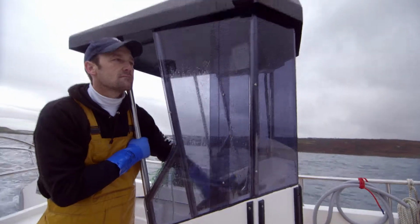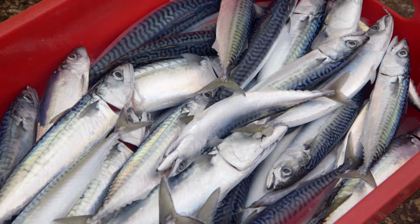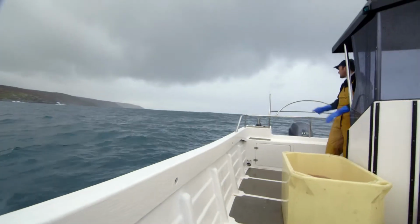The mackerel I catch, you know, they are stunning. They're so silver when I get them because they're so fresh. Different when you get them when they're 4 or 5 days old.